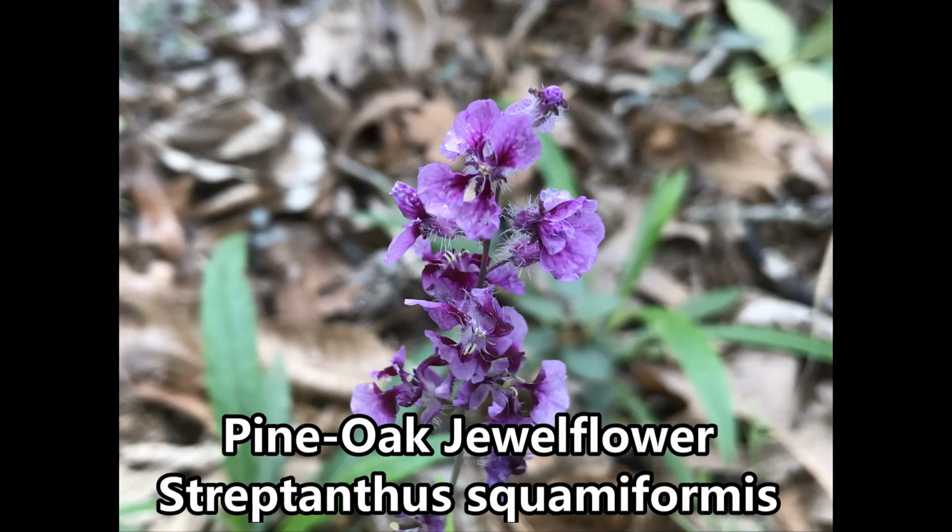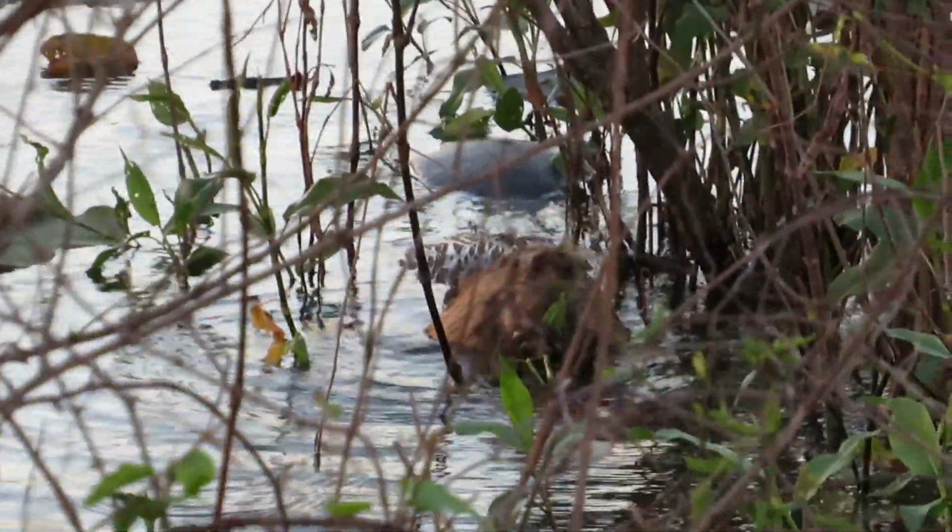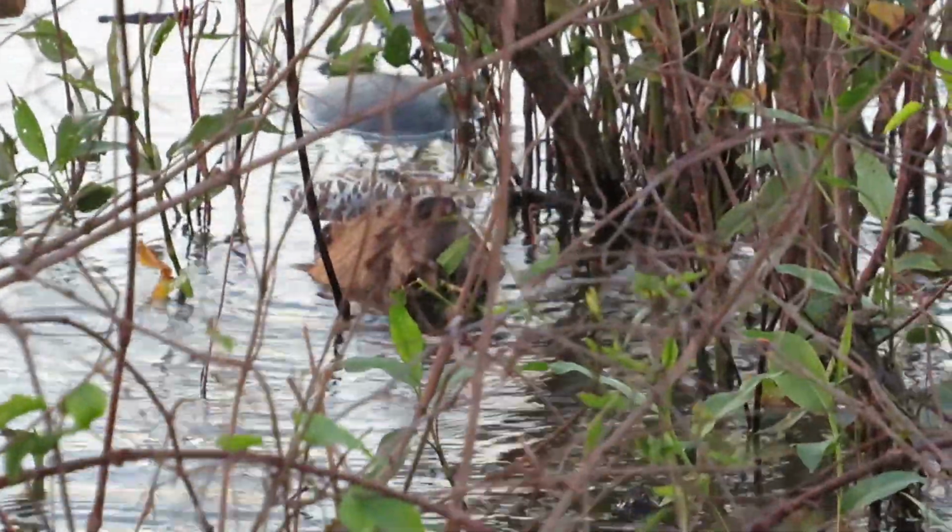Much like my last stop in this area though, the Beaver's Bend area was a little bit slow, with a few salamanders and birds, the last things I saw, other than this apparently endangered jewel flower species. After getting a photo of that, I headed down to the red slough. So I managed to get down to the red slough before the sun actually went down.